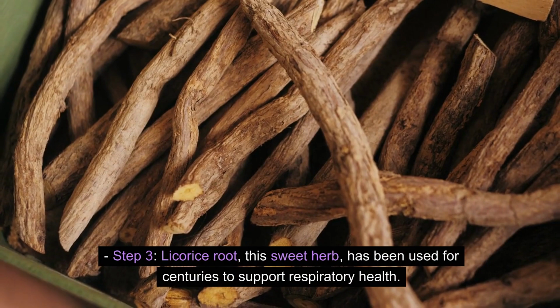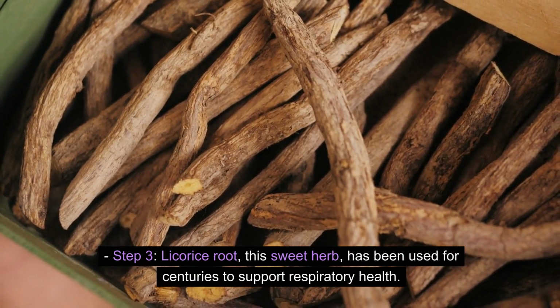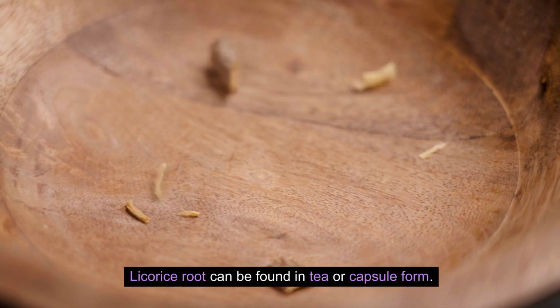Step 3. Licorice root. This sweet herb has been used for centuries to support respiratory health. It helps reduce inflammation and soothes irritated airways. Licorice root can be found in tea or capsule form.